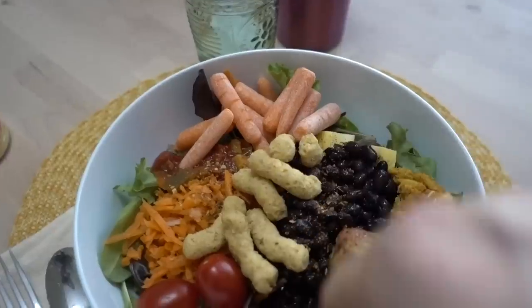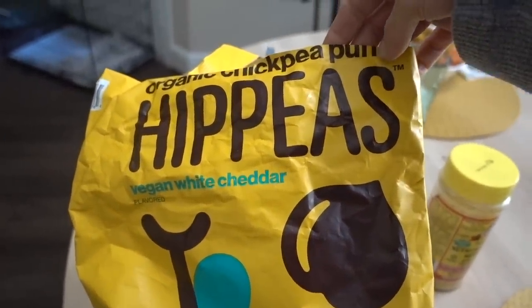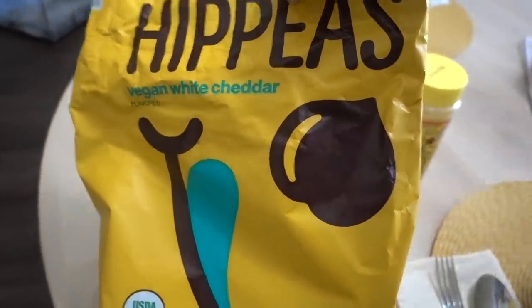And then these little worms are... my mom got some of these. We call them vegan Cheetos. They're chickpea puffs. They're made out of chickpea flour. And they have some sort of white cheddar-y taste to them.